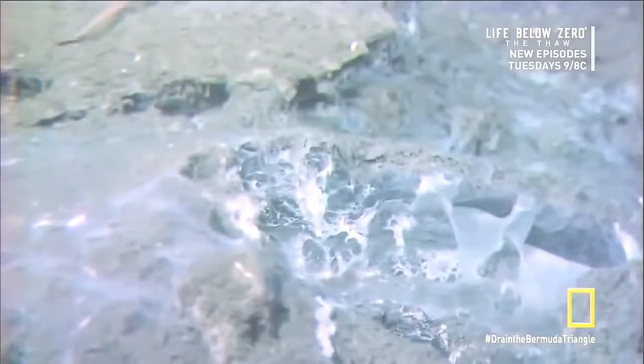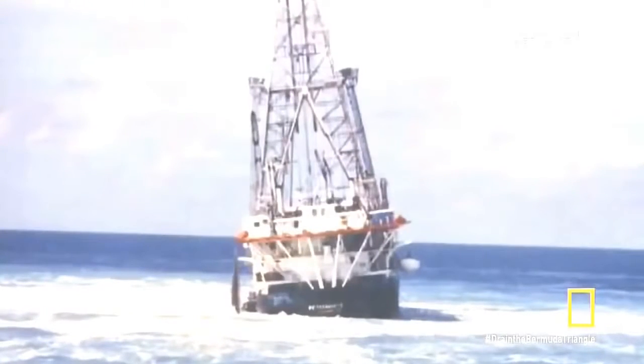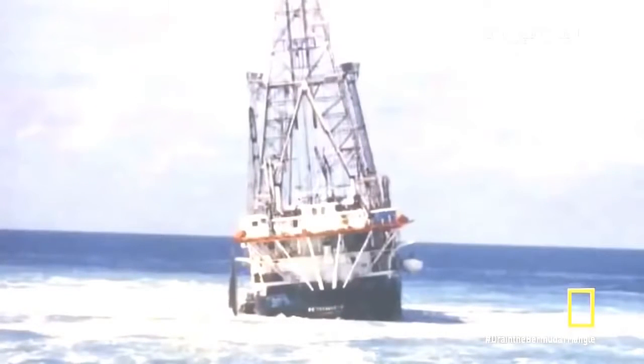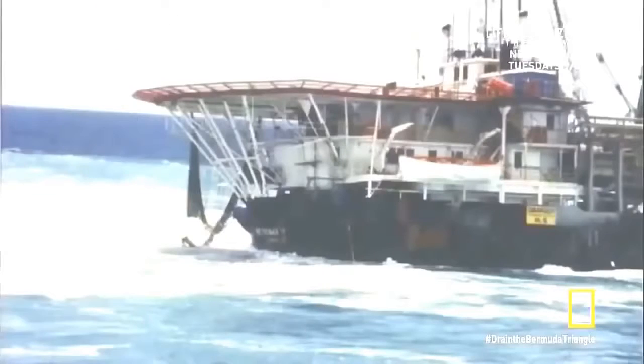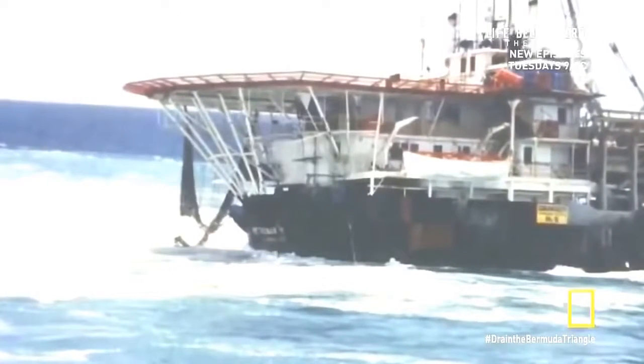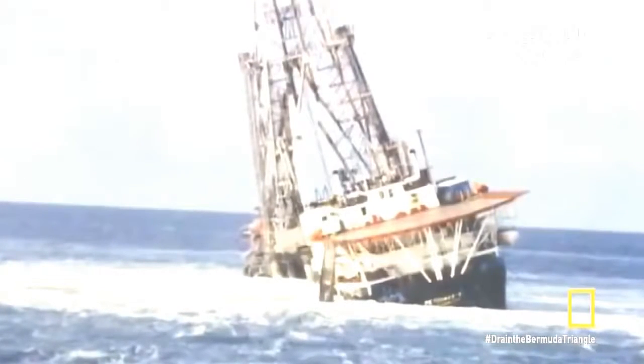This footage shows actual clumps of methane hydrate on the seabed. Methane can also get trapped in pockets beneath the ocean floor. In 1981, in the South China Sea, a drill ship hit a shallow gas pocket, causing a blowout. As gas bubbled to the surface, it made the ship unstable, leading it to capsize and eventually sink.